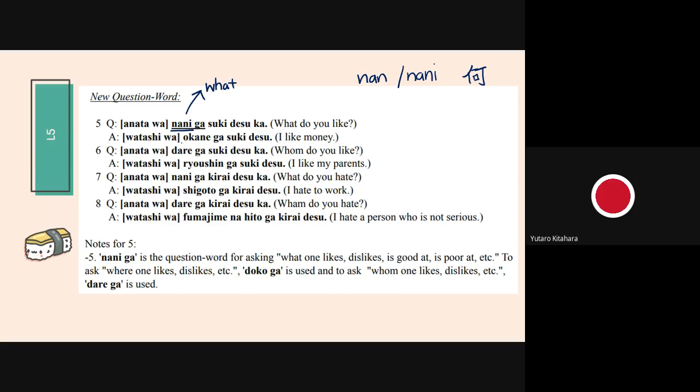Okane ga suki desu. I like money. Okay, next question. I don't care that anata watashi, it's just I and you talking to each other. Dare ga suki desu ka? What is dare? Who, right? You like who? 両親が好きです. I like parents. So people ask you like who, you say people. People ask you like what, you say things. But in real life, it doesn't matter. I ask you what do you like, or you can say I like something, someone. Doesn't really matter, but depends on context also.